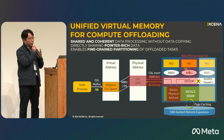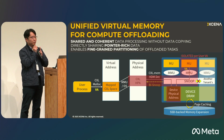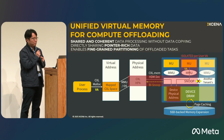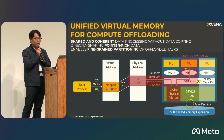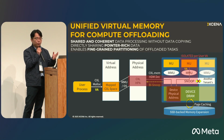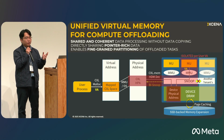That's why our solution supports cache coherence and virtual addressing, so we can offload complex or pointer-rich data structures without transforming them. This enables fine-grained offloading and lets the CPU and CXL device work together. Each can do what they are best at. And all of this works with our SSD-backed memory transparently.